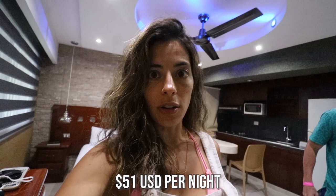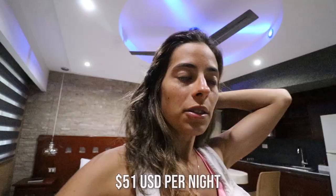William and I just checked into a hotel here in Valladolid. We decided to spend the night here so that we could visit more cenotes in the morning. The hotel that we booked is called Country Hotel and Suites, and I was reading that it's newly renovated. It was about $51 per night on hotels.com. It's pretty nice in here.